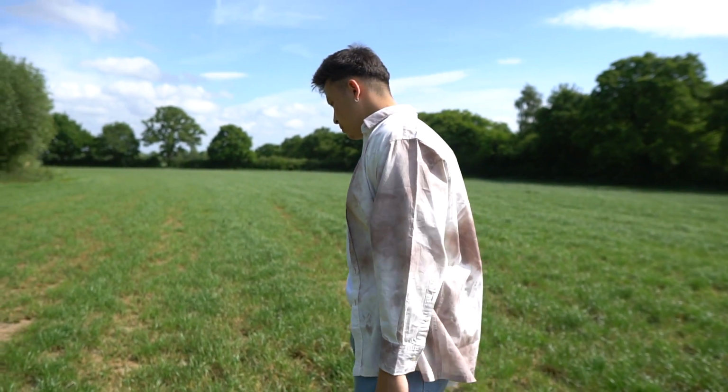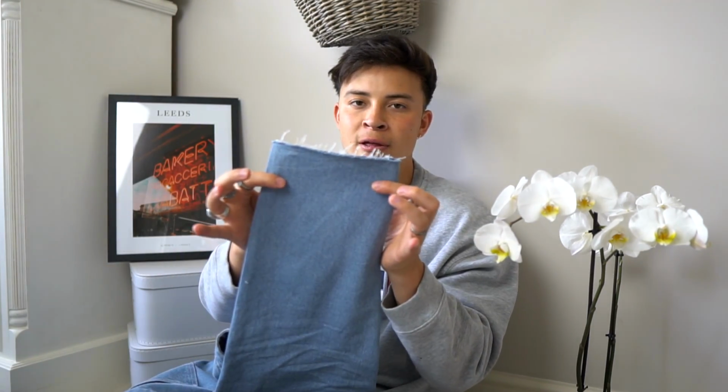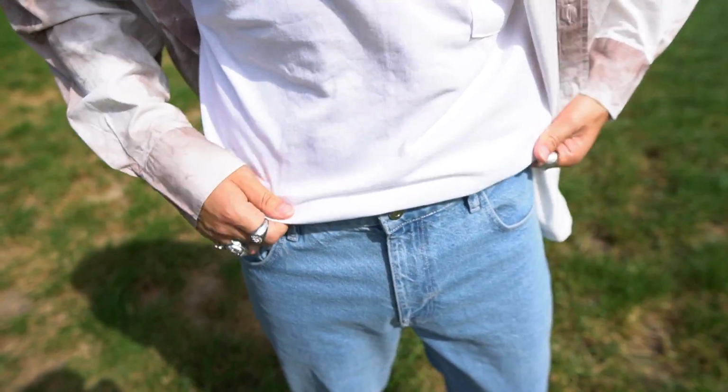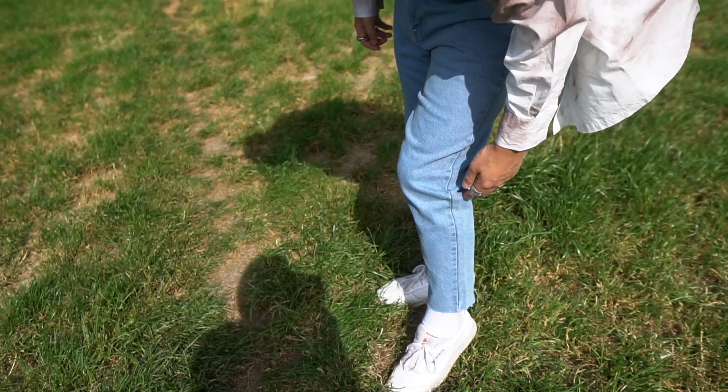And it is kind of like a straight leg fit, so it's not too skinny. I have to stay away from skinny jeans now, and it's not too wide. And then we have the nice raw hem. With these, I got mine a little bit shorter because I wanted the cropped look to show off the trainers really well, and they fit absolutely perfectly and complement so well with that shirt.